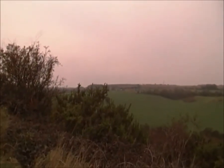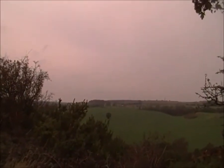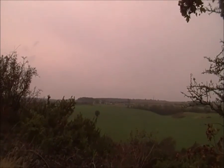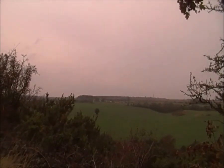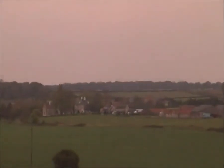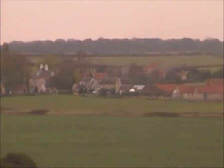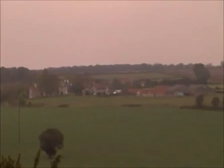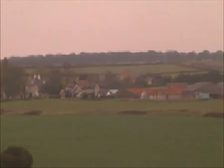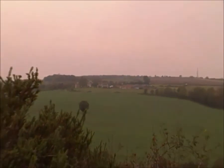So I'm back on again now. You should be able to see the village out in the distance. I'm not sure if that... There's a village above Brook House. I don't think that's what I'm saying. Houghton Levitt, I think, possibly. It's the village above Brook House.